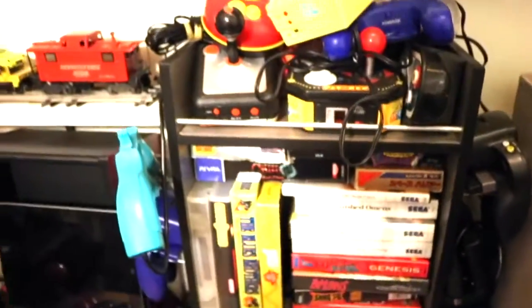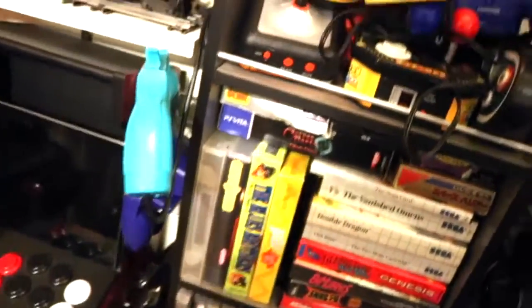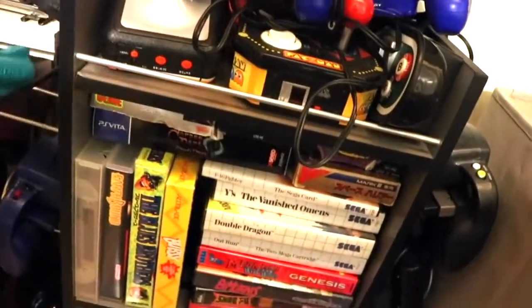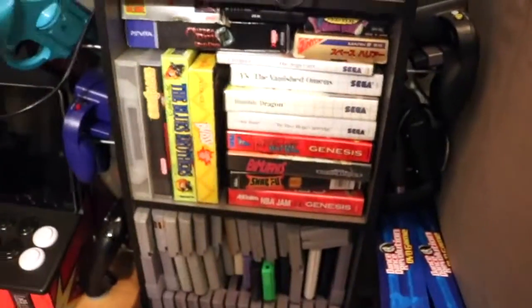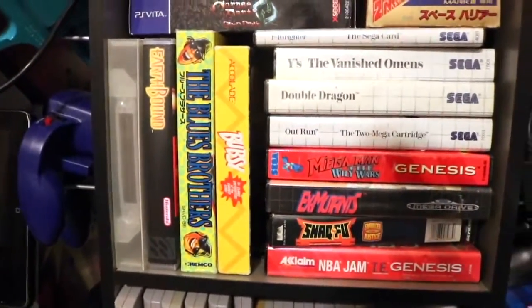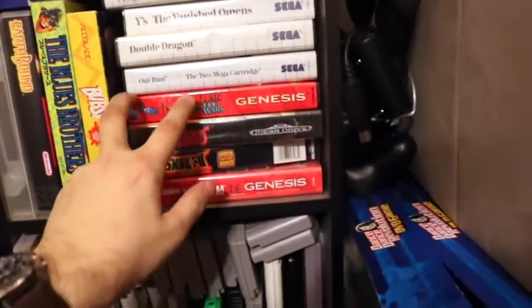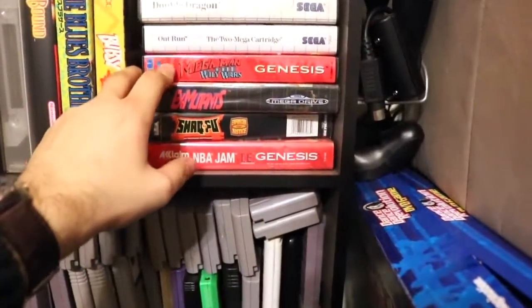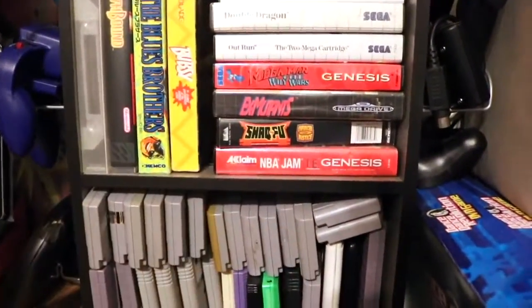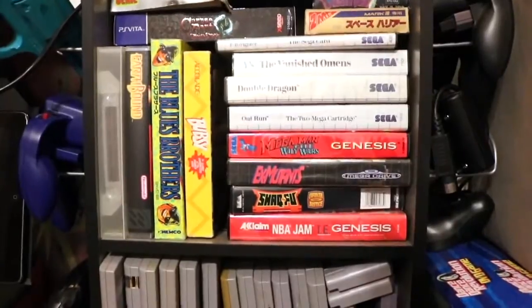Then we get to the games. Up here we have a bunch of plug-and-play consoles. We have my Lethal Enforcers gun. And up here we have some boxed Genesis and Master System games. Yes, that is a second repro cart of Mega Man: The Wily Wars, so this one's from AliExpress and stopped working after a couple weeks.